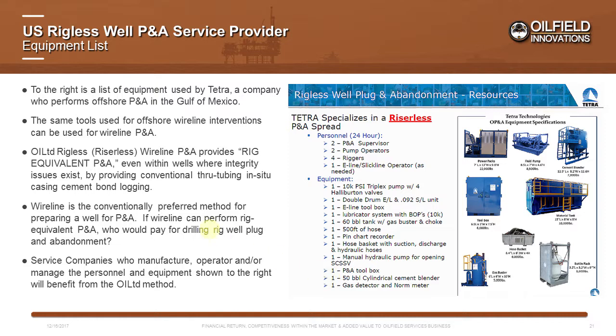These are the same tools used in the North Sea well interventions and wireline P&A in other regions like the Gulf of Mexico and Asia Pacific. The advantage of Oilfield Innovations wireline P&A is it can deliver a rig equivalent P&A scope of work to meet the Oil and Gas UK and NORSOK requirements and remove the legal liabilities of potential leakages from P&A wells in the U.S. and Asia Pacific by providing conventional through-tubing cement bond logging of in-situ casing cementation.